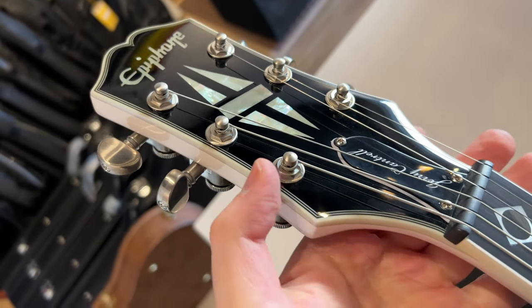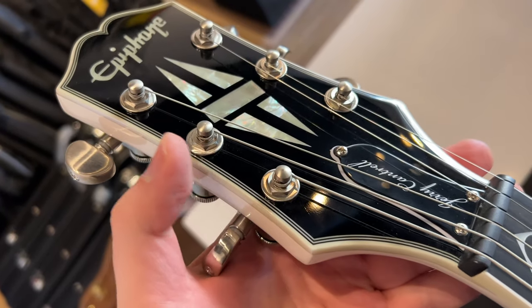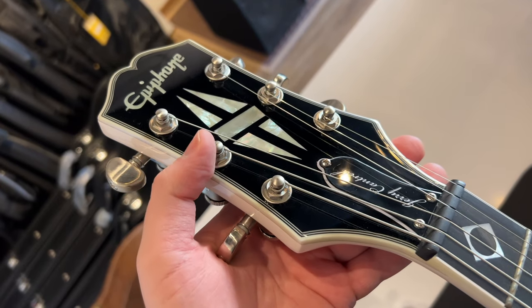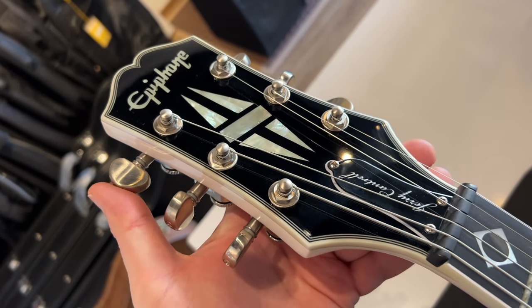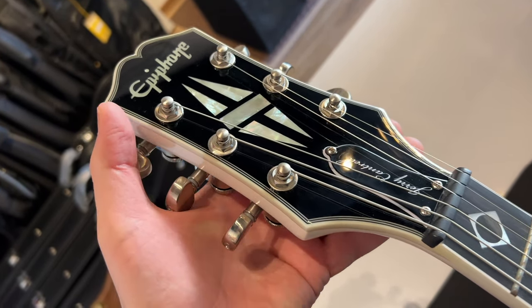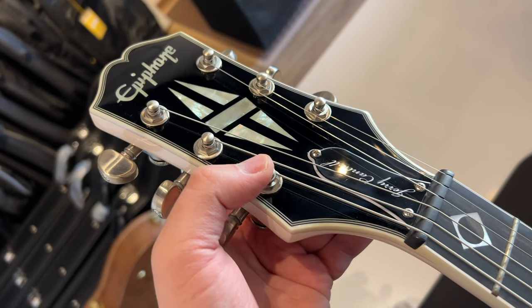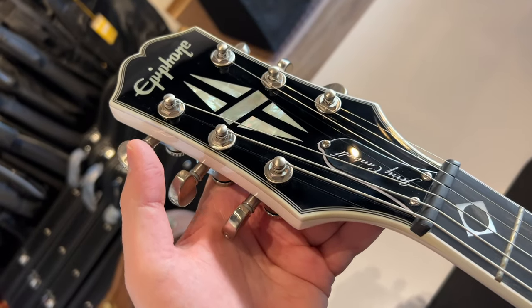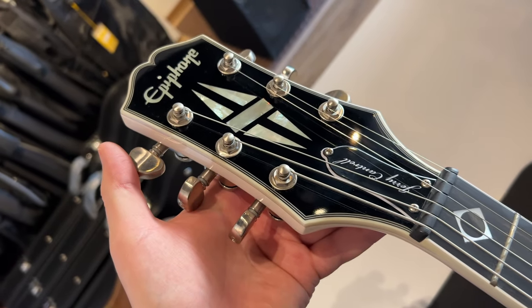For example, you're not supposed to wrap the string around the tuning post. It is a locking tuner after all, but there has been some argument that this way is safer during transport, so I'm gonna give them the benefit of the doubt. I guess it's easier and safer like that, so the strings don't slip and people are supposed to put them on the right way when they get the guitar.